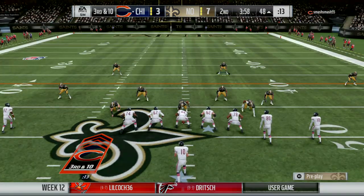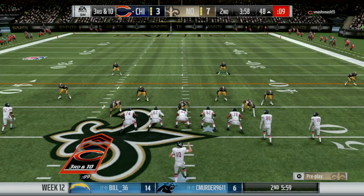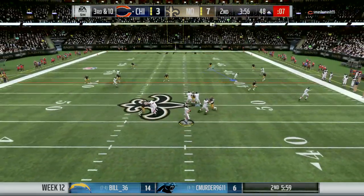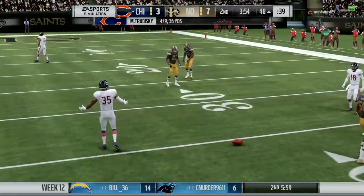18, 18, 18. From the shotgun is Trubisky. And this is going to be incomplete.